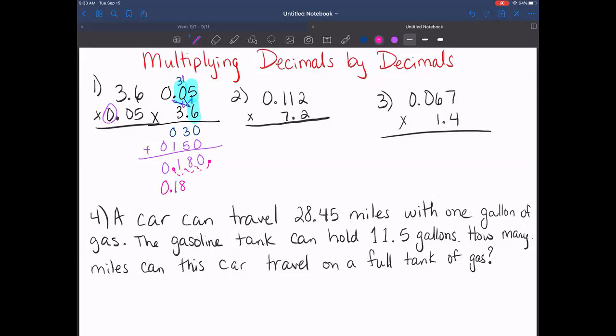Do we always need to put the 0 or we don't need it? So you can put which 0? Like in the answer first. Yeah, that one. So you can.